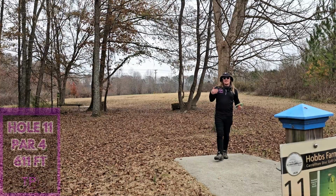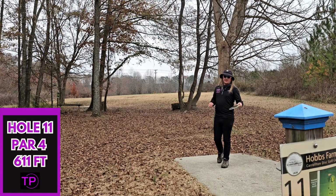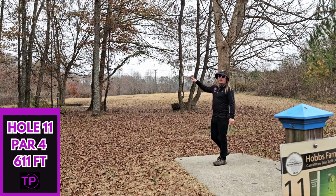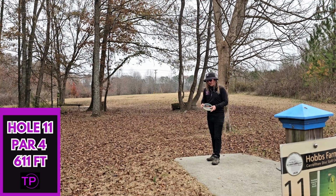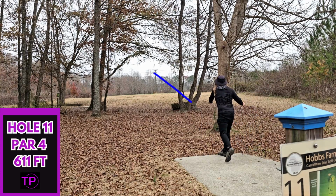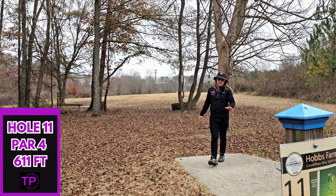Hole 11, 611 feet, and this is your classic case of just whip your driver out there and then attack the pin on shot number 2. I'm gonna go with my Champion Boss. That's a good shot. Finally got some decent height, but we didn't hit that low ceiling. We'll call that a win.